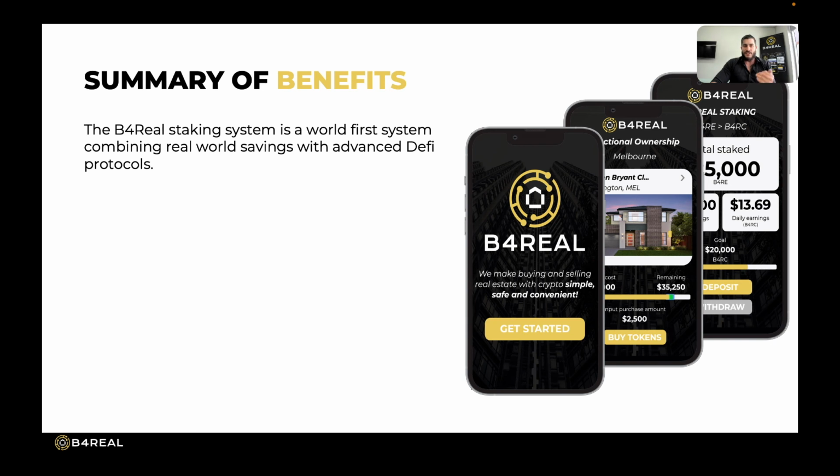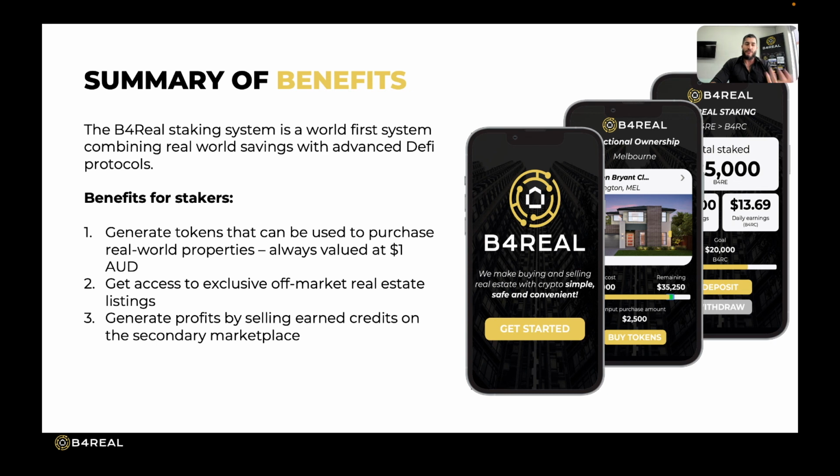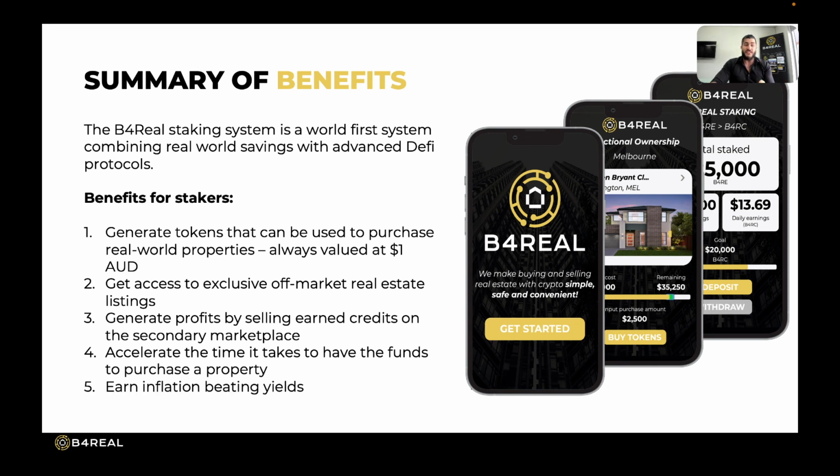So our staking system is the world's first system that combines real-world savings and advanced DeFi protocols. The benefit for you is, number one, you can generate tokens that can be used directly on real-world properties that are always valued at $1. But two, you get access to exclusive off-market real estate listings. Number three, you can generate profits by selling your earned credits on the secondary market. Number four, you can accelerate the time that it takes to have your funds ready for a property purchase. And number five, come on, 20% APR, that's inflation-beating yields, which in my opinion are good any day of the week.